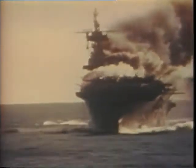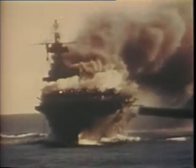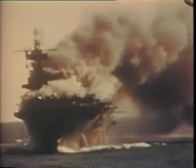I'll never forget this one day. We lost a lot of planes. That anti-aircraft was so heavy. I was in the air when a kamikaze hit the Wasp. He dropped an armor-piercing shell through the deck of the carrier and had gone down into the bowels of the ship and exploded.